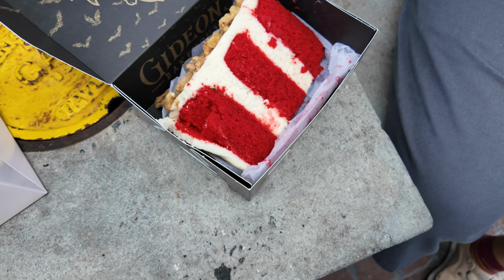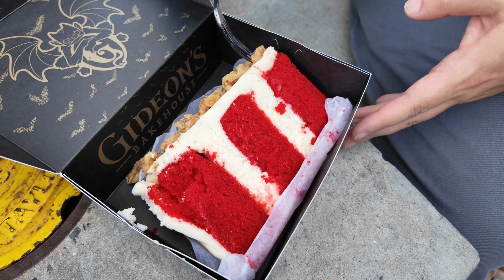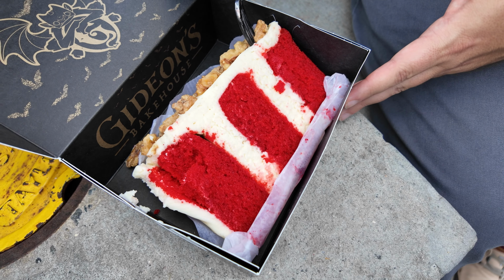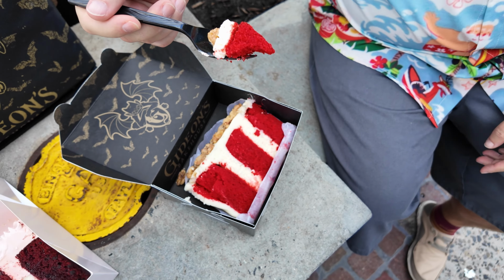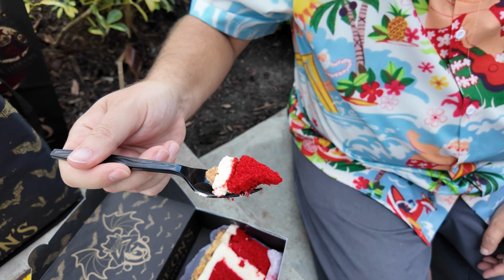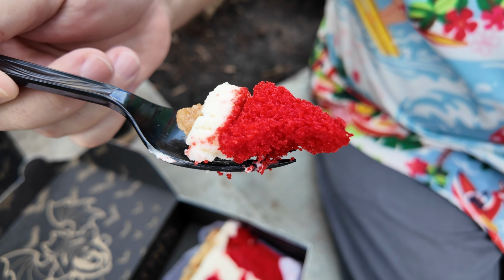Switch off, it's gonna be my turn to try the Gideon's red velvet cake. We'll keep that same thing where I'll try a corner with the streusel as long as I don't send the cake through the wall. Already looking at it, the Gideon's cake looks a lot softer. So those are candied walnuts on the outside. I thought they were gonna be crumbles, like a strudel type thing, but they're actually candied walnuts.